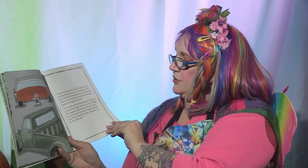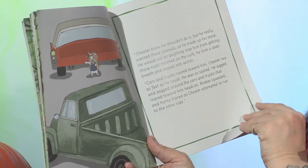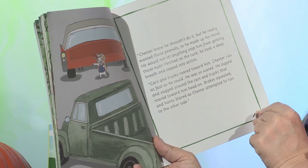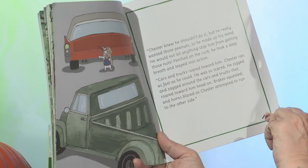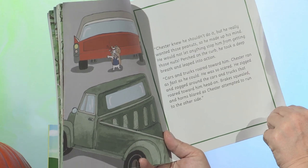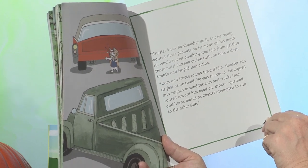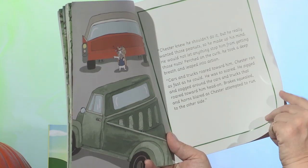Chester knew he shouldn't do it, but he really wanted those peanuts. So he made up his mind. He would not let anything stop him from getting those nuts. Perched on the curb, he took a deep breath and leapt into action. Cars and trucks roared towards him. Chester ran as fast as he could. He was so scared, he zigged and zagged around the cars and trucks that roared towards him head on, brakes squeaking and horns blaring as Chester attempted to run to the other side.